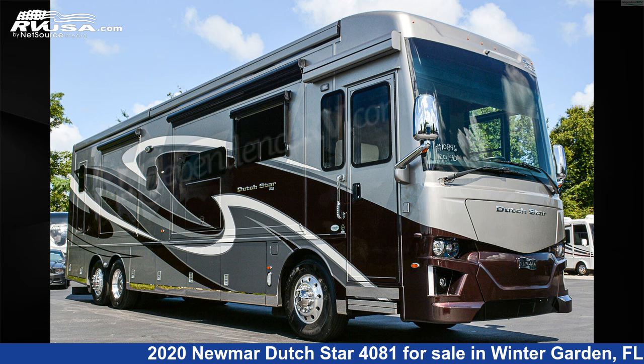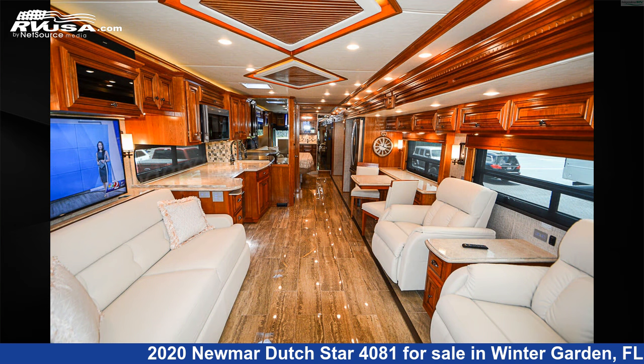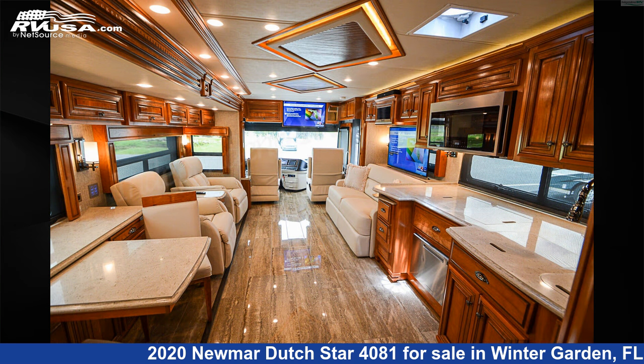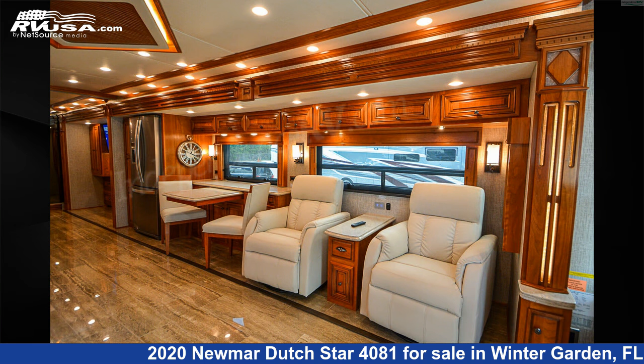This 2020 Newmar Dutch Star 4081 is a Class A RV. It is located in Winter Garden, FL 34787 and is offered for sale by Independence RV Sales. This used Newmar is 40 feet 9 inches in length and features 3 slideouts, a Wylie, Carmel Glazed Cherry interior, sleeps 4, self-contained, DVD player, stove-top burner, smoke detector, TV antenna, auxiliary battery, CO detector, slideout, external shower, air conditioning, and 105 gallons fresh water capacity.